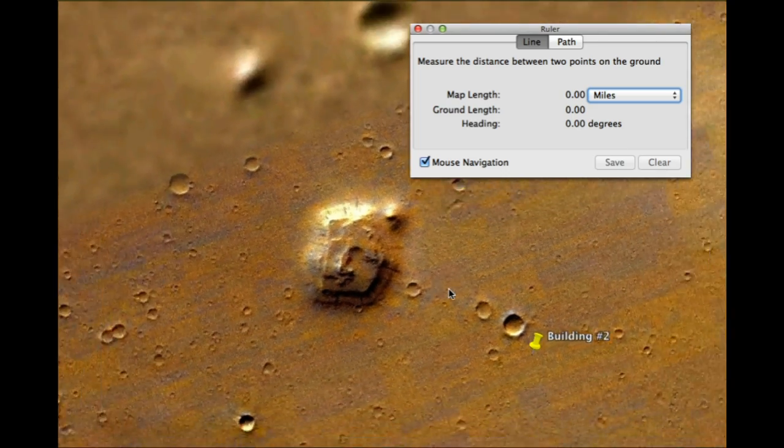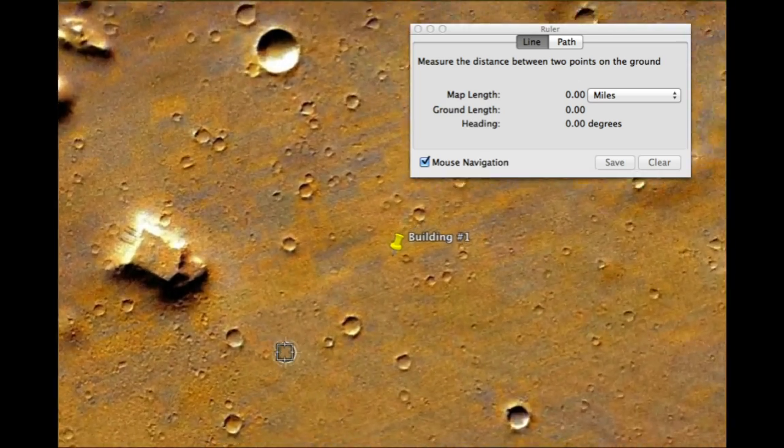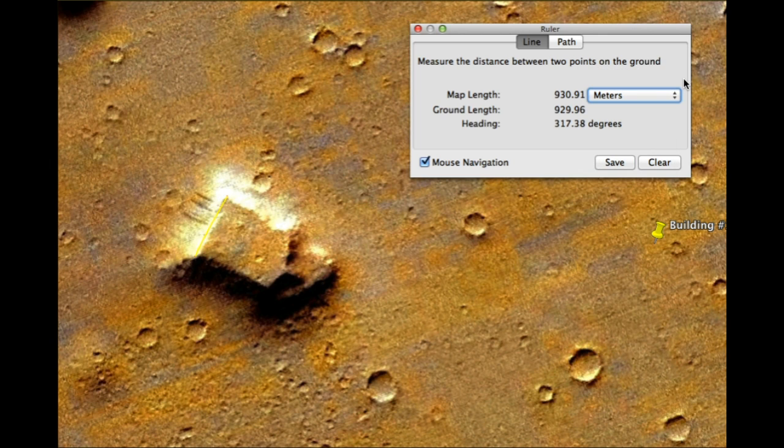Okay, clear this. Let's go down to the number one structure here. Oh, lost it. There we are. Number one. Okay, go from this edge to this edge. Okay, it is half a mile, 0.58 miles across. If we go to kilometers, 0.93, go to meters, 930.91 meters across. Interesting. Okay, let's go from here, over to this edge right over here.